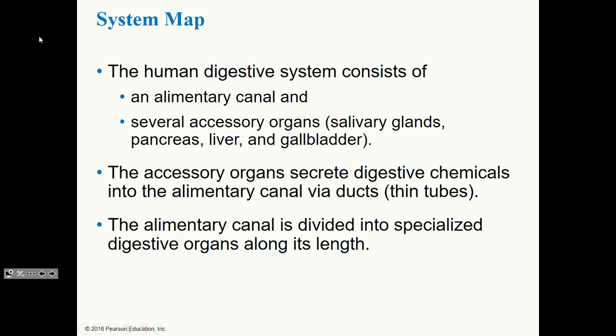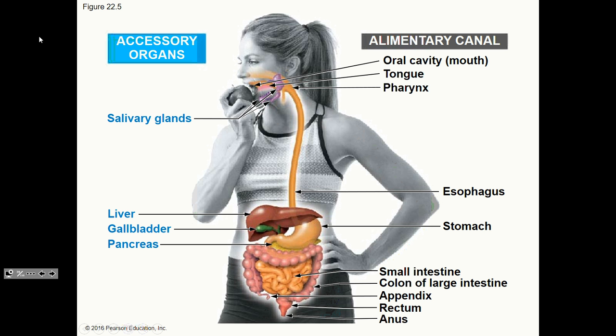And just that our canal is divided into specialized organs. Ours is actually kind of complicated compared to some animals. So this is just the overview. On this side, this will look familiar from your worksheet that you're doing. It divides this up into your accessory organs. It shows your salivary glands up here around the mouth. Basically those are the spots that are making your spit.